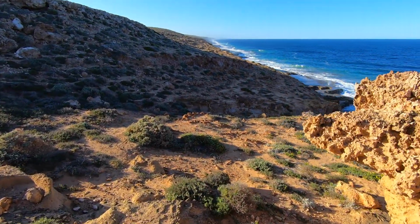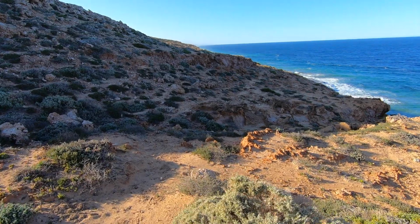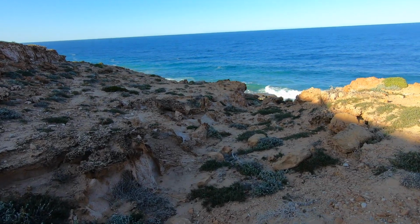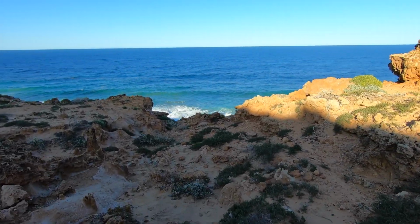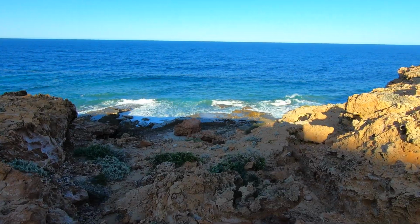Mark's got his fishing rod. He's going to chuck in a bait to see what he can catch. But when you think about it, this exact path would have been trodden by the sailors clambering up the cliff, wondering what the hell had happened.